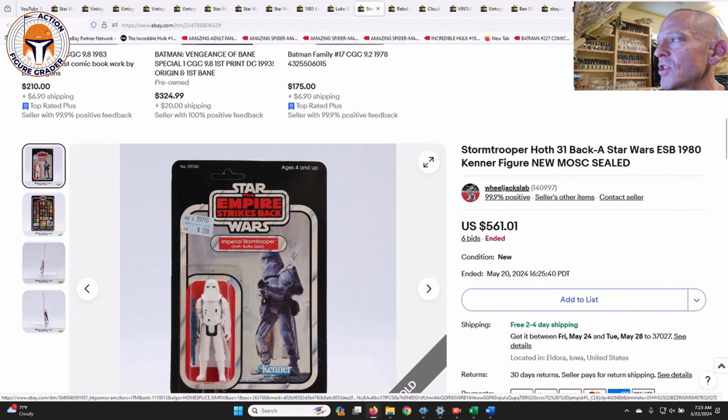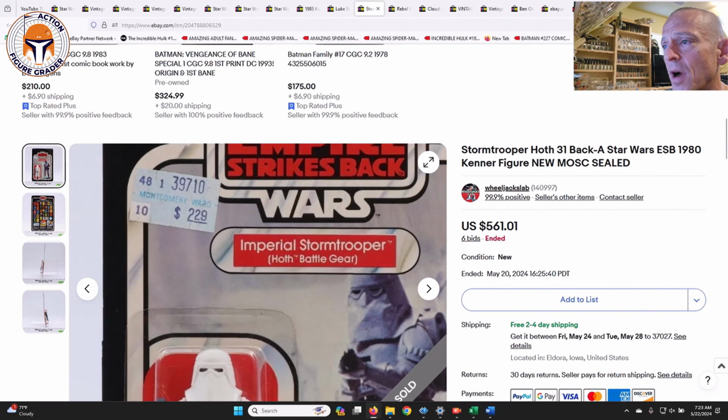They also had this one. This was a beautiful 31 back A, the debut card for the Hoth Imperial Stormtrooper. Beautiful, beautiful example there, unpunched, with a Montgomery Ward price sticker.